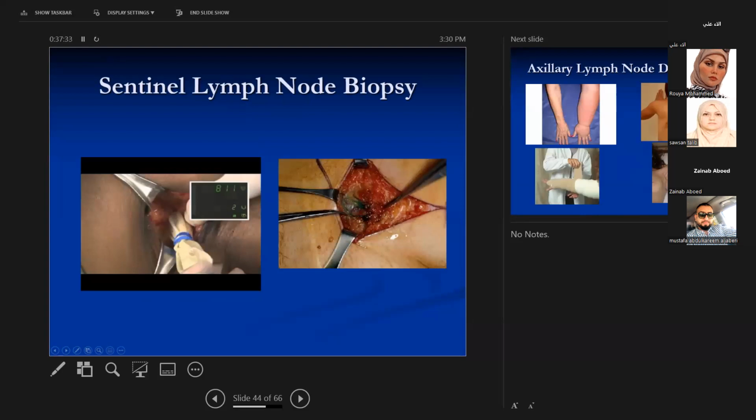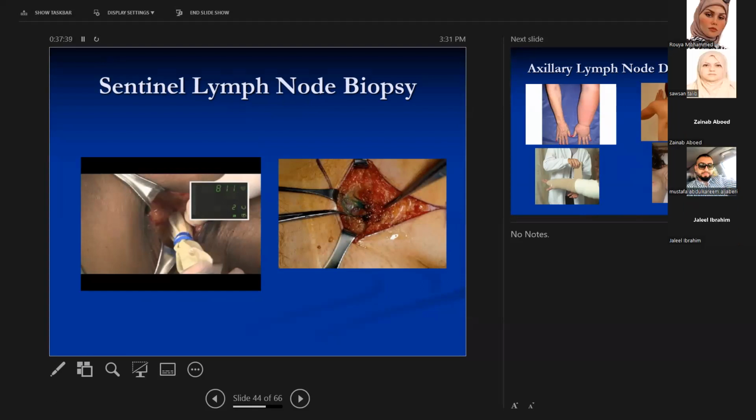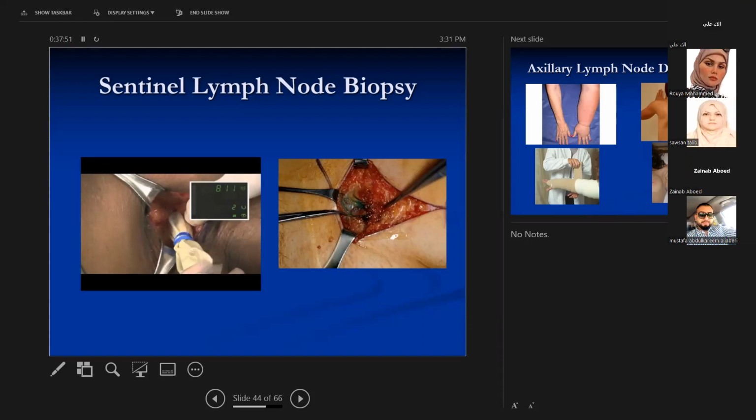Any woman with invasive breast cancer, you have to consider staging their axilla. The way that we do axillary staging is with sentinel lymph node biopsy. The cancer will metastasize to the sentinel lymph nodes first, and if these lymph nodes are benign, then you really don't need to remove any additional lymph nodes. The way that we identify which lymph nodes are the sentinel lymph nodes is with a radioactive dye and a blue dye.